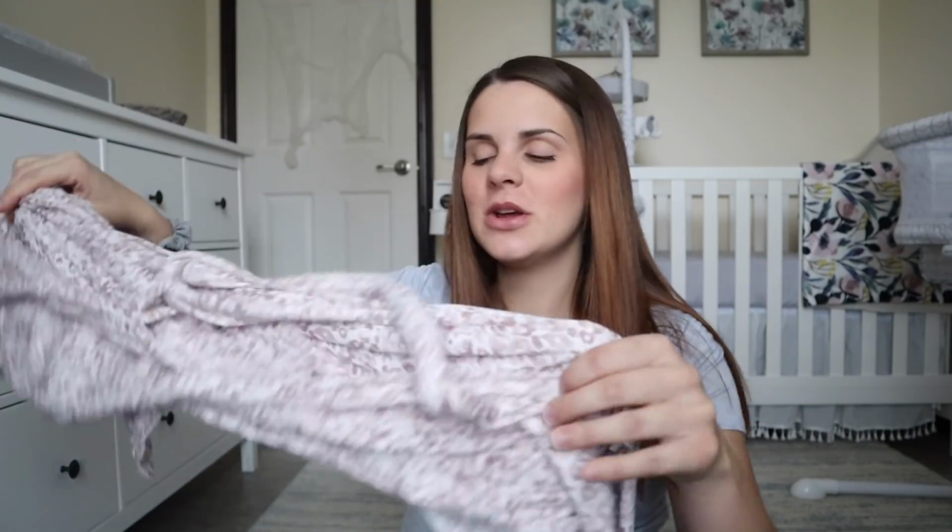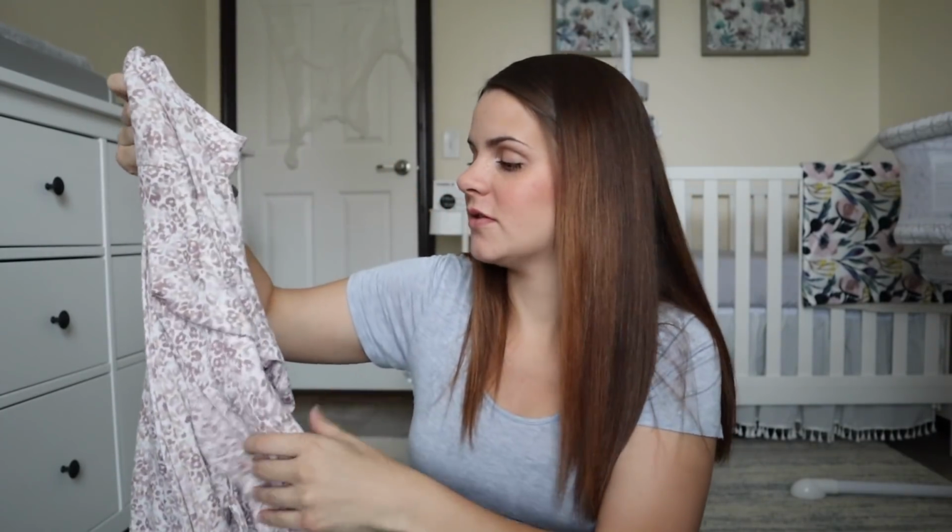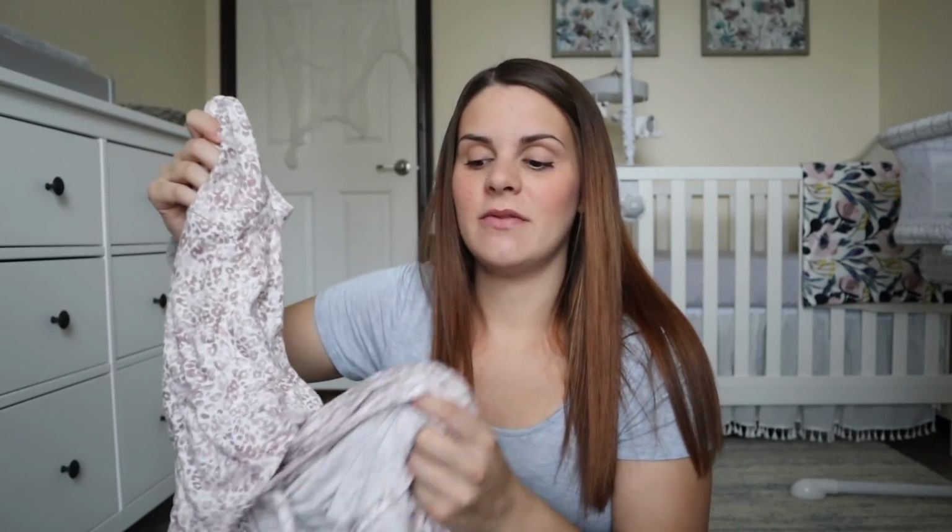So when we jump into the bag, the first thing I have right here is this robe. I actually recently bought this robe from Marshall's. It's just this really lightweight but so soft, and also very, very stretchy cheetah print robe. It's not a super heavy one, but I feel like I would get way too hot in that. This is just nice to have for after you have the baby. For me, at least, when I had Gracelyn, and I'm pretty sure it'll be the same this time around, I was practically naked for the first 24 hours after I had her.